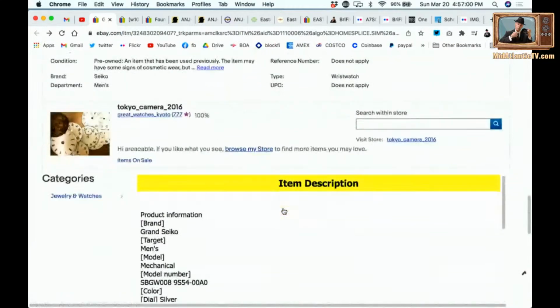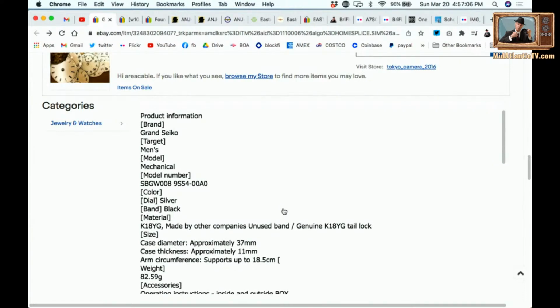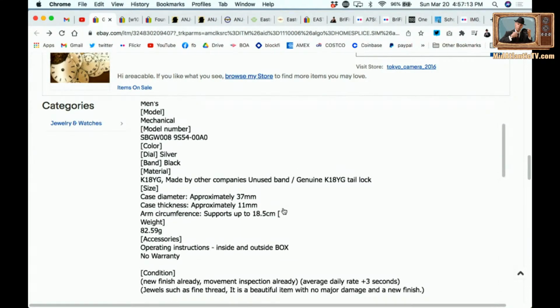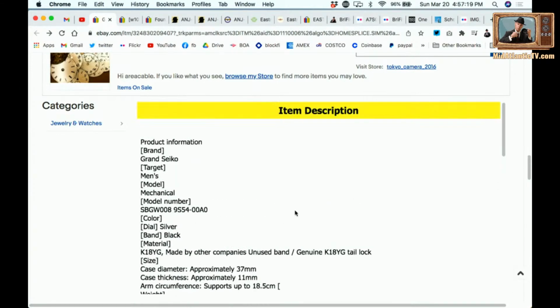So what size is this one? Let's look at the size here. 37 mil, which is a nice size. Thickness is 11 mils. That's nice. Now, this is not a spring drive, correct? I do not believe so. I think it's just a regular hand wind. Yeah. So see, that's the other thing. You're not getting the spring drive.